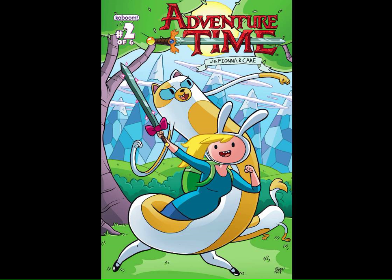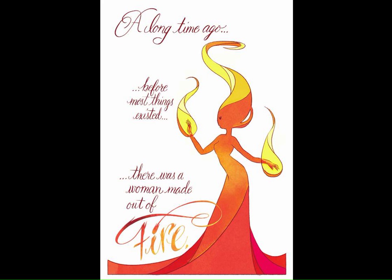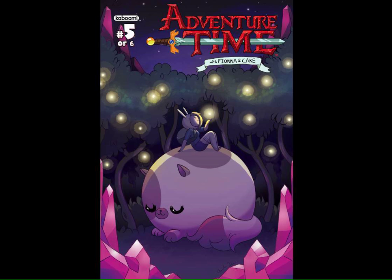And here's our favorite variation on Adventure Time, Fiona and Cake, because my daughter wants girl heroes. Fiona is the girl version of Finn, and Cake is the cat version of Jake, a girl cat, I assume. And it's drawn in a lovely kind of storybook fashion, and even framed with a creation myth, which my daughter really enjoyed, where this being of fire was the first being on Earth, and she makes these molten rock babies, and it's pretty cool.